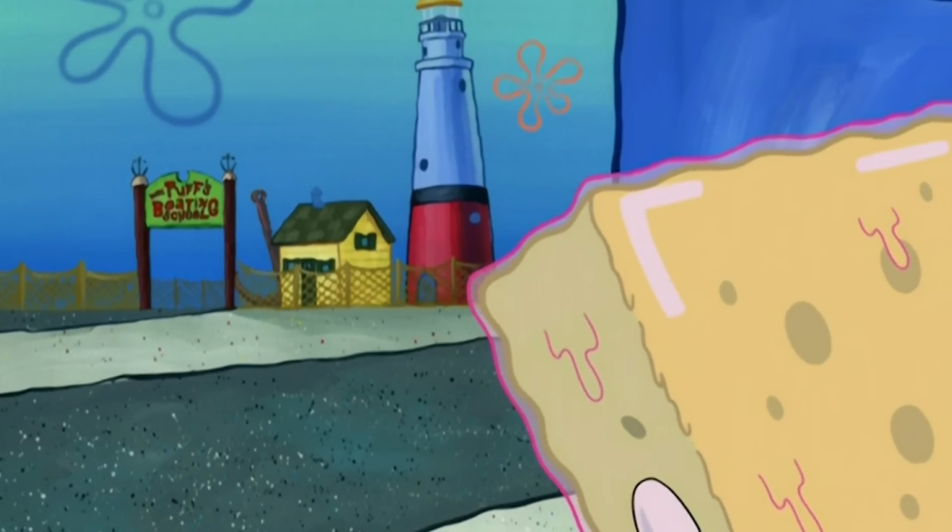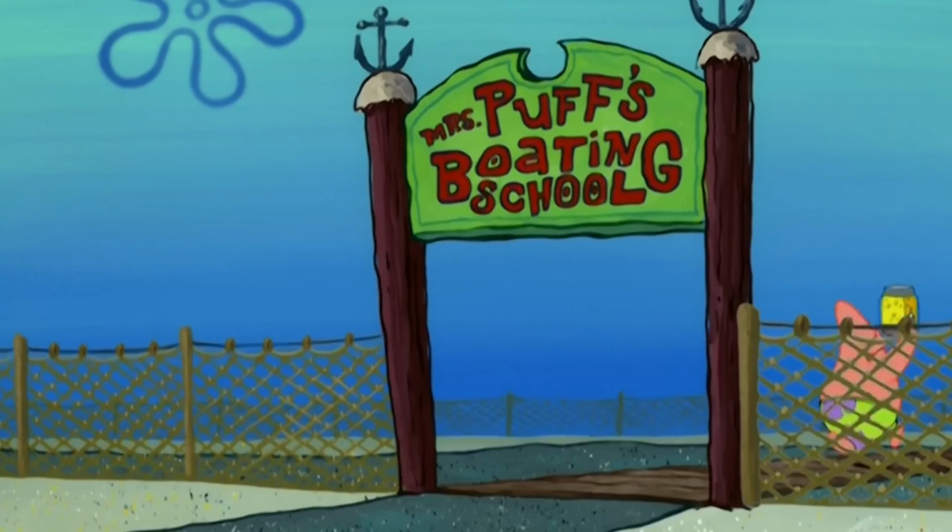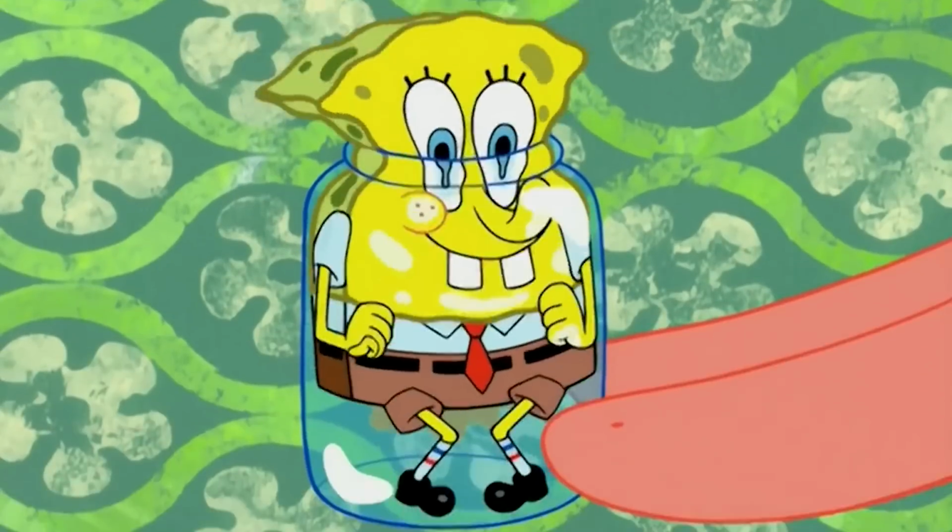SpongeBob is obviously not having the best picture day. Disaster strikes one after another. SpongeBob hides in Patrick's jelly jar in order to safely make it to picture day. But even that doesn't work out well for him.